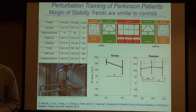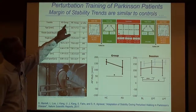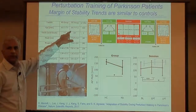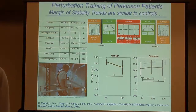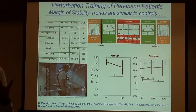Here is a study that we did with a group of Parkinson patients. Again, I'm just walking you through here, but I also put this in your reading material if you want. I have two groups here. One is the Parkinson group, the other one is the healthy control group. They are roughly the same age. In Parkinson patients, they use a medicine called levodopa, which is good for tremor but doesn't help in balance. So many of the Parkinson patients have no way of improving their balance.